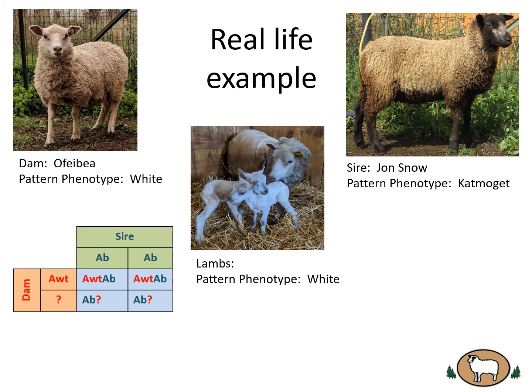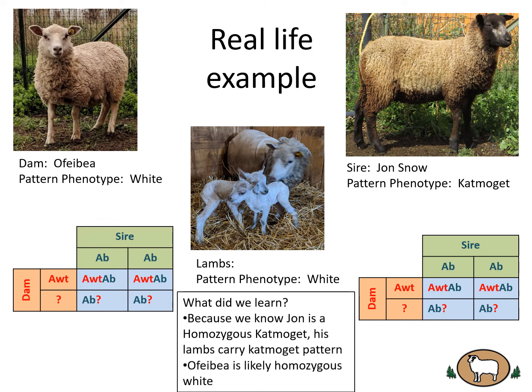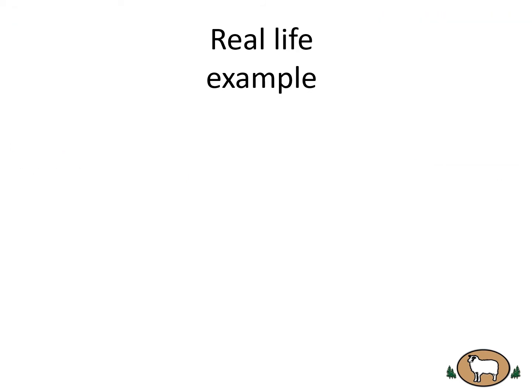When we take a look at what she had for lambs, she had 2 white lambs. They're showing a pattern phenotype of white. So in the end, that really didn't help us to understand what we have with Ophabia. But we do know that the lambs will carry the cat mugget pattern. We actually think Ophabia is homozygous for white, but you never know. Well, you might get surprised.